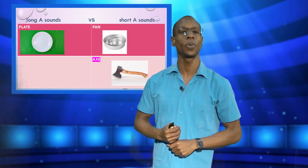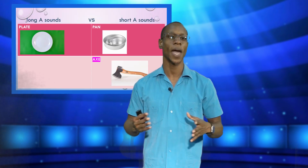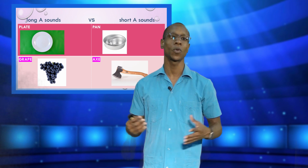Plate, axe, pan, axe. Well done. We would put the picture of the axe under the same group as the pan. So that means that we would put the picture of the grape under the same group as the plate. Let's listen to the two words.